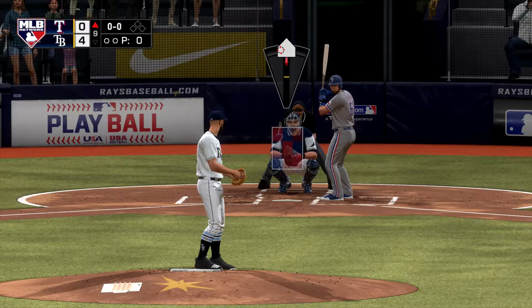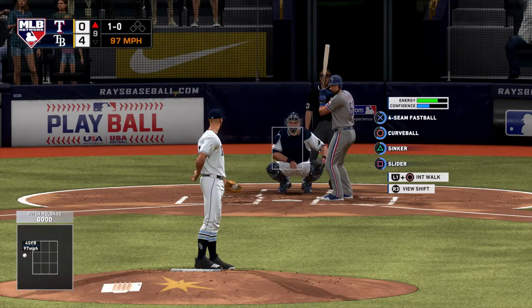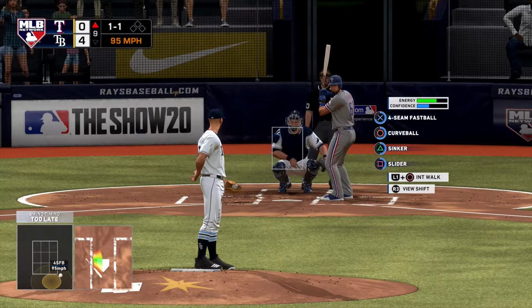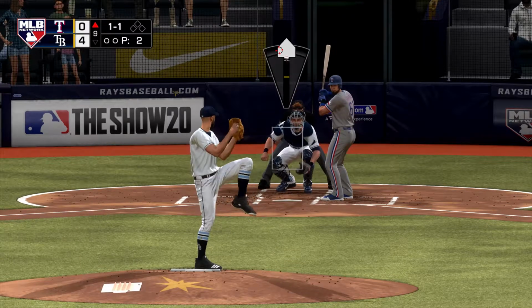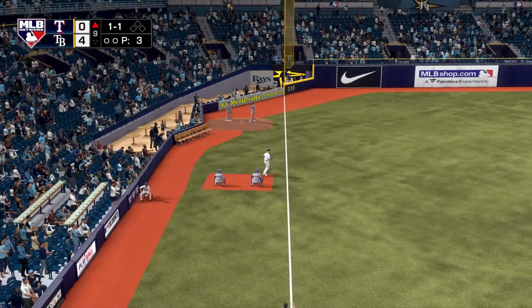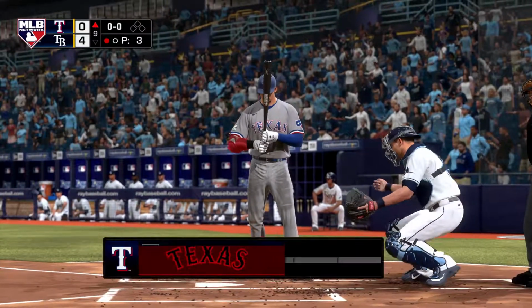Standing in, Robinson Chirinos. He's grounded out and struck out in his 2 trips to the plate. 1 ball, no strikes to count. 1-1 to Chirinos. Lifted down the line in left. Left fielder giving chase. He gets there to make the play for the first out of the inning.